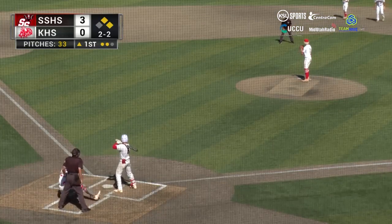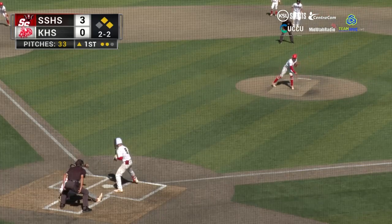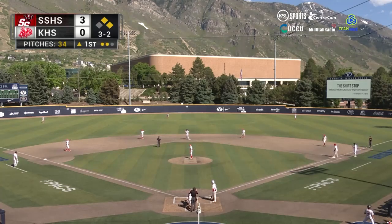Freeman back in on the left side. Again, the 2-2. Misses up and away for ball 3 and a full count. Yeah, he didn't like it. He was asking where that pitch was as he went with the curveball.